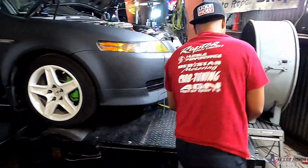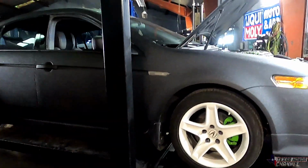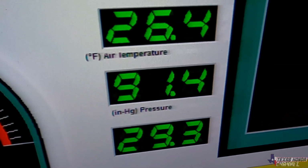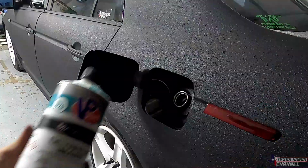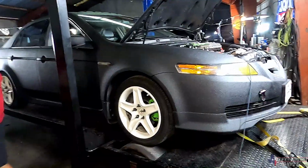I'm doing a lot of the videos for him. Slow cat with the 2.5-inch back now, so it should in theory make more power than last time we were here. It is a little bit warmer of a day, so we'll see what happens, but it has the VP in it. We added the VP last night, and it should be ready to go.